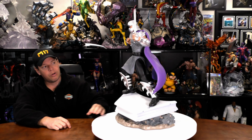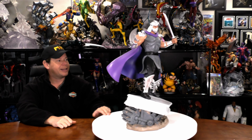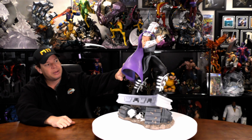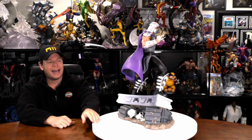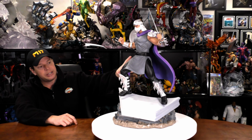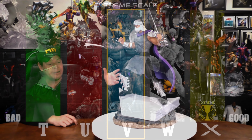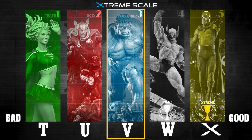And then again, the stuff all over him. I've already started wiping some of it off, but you'll see a lot of it, and then there's almost like leaching on the back of the cape here. So definitely some design issues. So I would speculate the mess all over him and the leaching is my statue only, but that's what I'm grading right now. So I give the design a 3 out of 5.